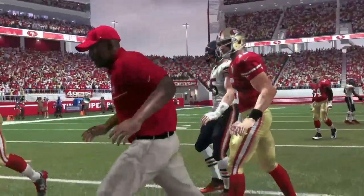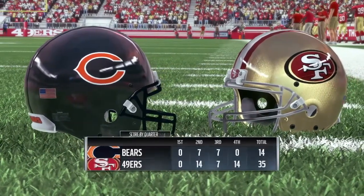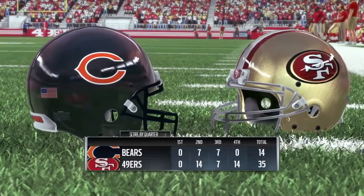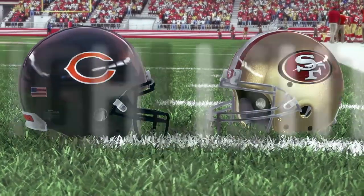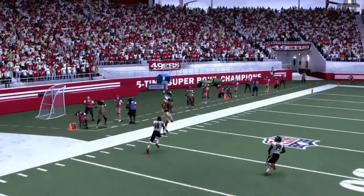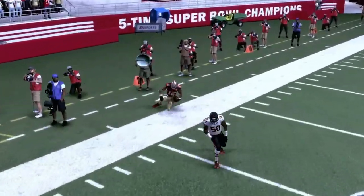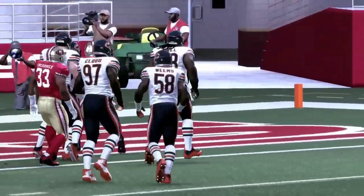So for San Francisco, it's a 10th win on the year as they move to 10-3. And they will hit the road next week for a date with the New Orleans Saints. Meanwhile, for the Bears, it's a loss that could have implications on the playoff race as they fall to 9-4. And they'll look to get back on the beam next week as they host the Tampa Bay Buccaneers.